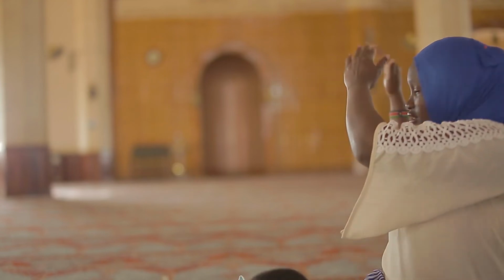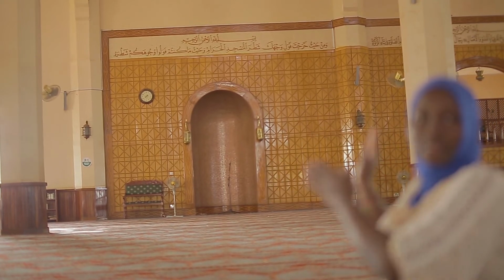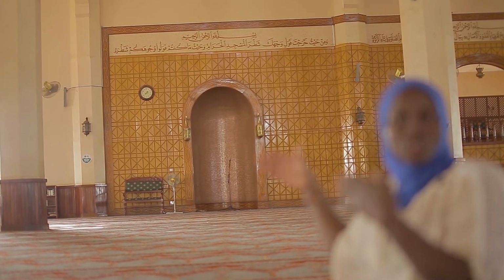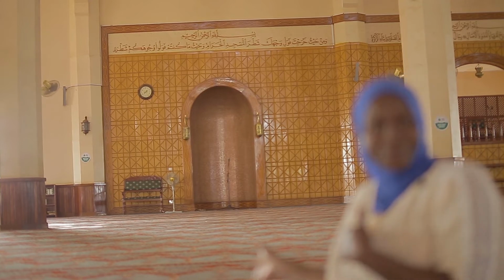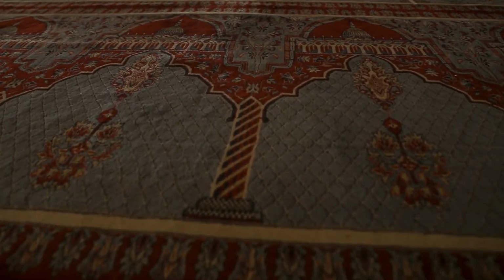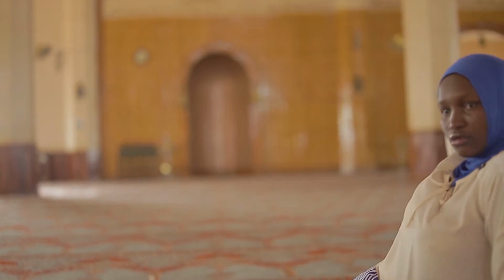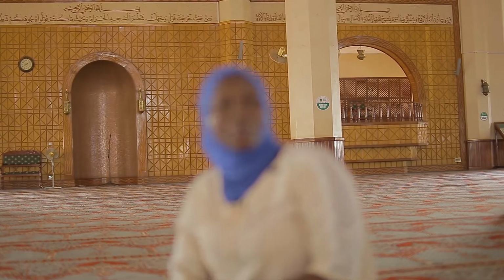Then when you look in front, we have two features. The one on the left is called a mihrab, and it's the one that indicates to us the direction of Mecca. Wherever you enter any mosque, you look out for the mihrab and then face its direction, because it is always built in the direction of Mecca. But the carpet as well is designed indicating to you where to face when praying. You automatically know that this is the direction to Mecca. And then on the right hand side, we have the pulpit where the Imam who leads the Friday prayers sits.